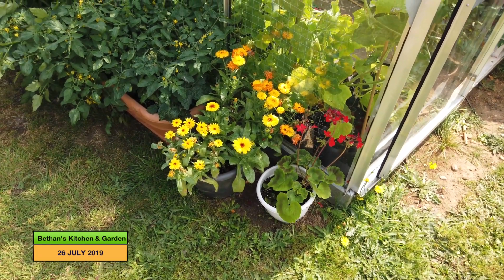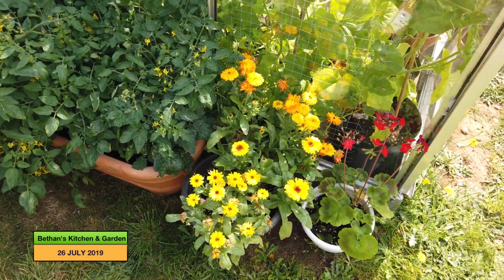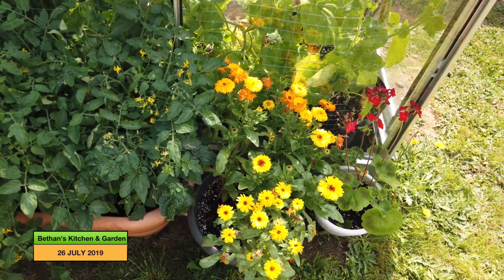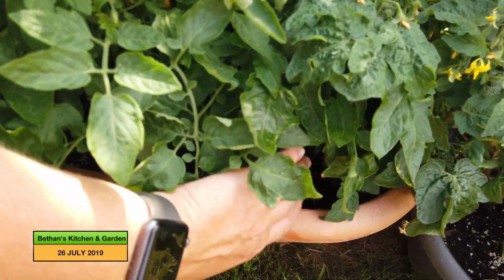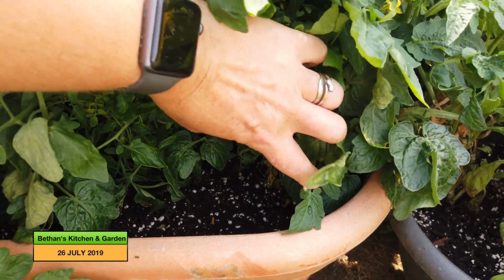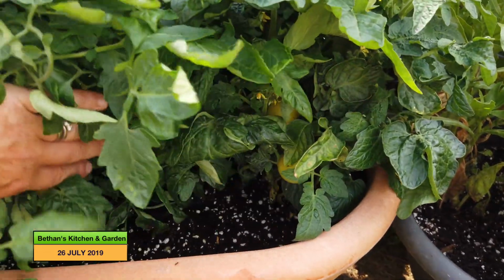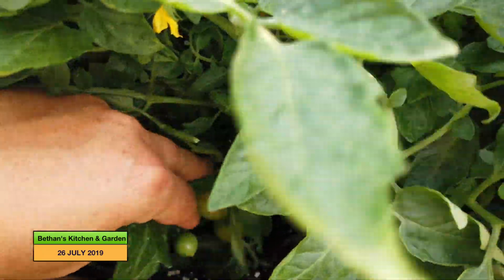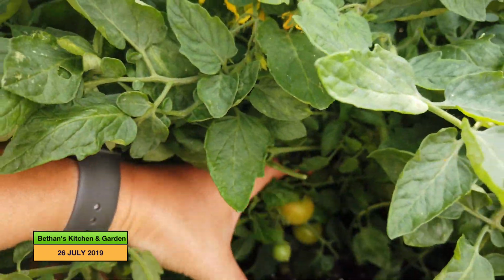Just popped outside. I thought I'd show you the tumbling toms as I was just talking about them, although this is a pot of calendula. So my tumbling toms, I have got some fruit forming. There's an awful lot of foliage. I've never grown them this well, to be honest, before. And I think there's some more down there.